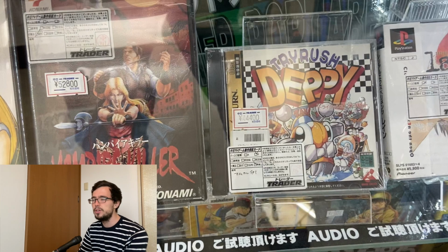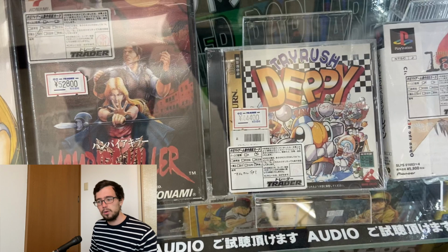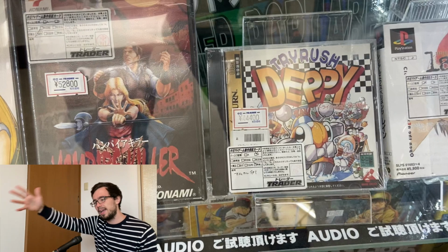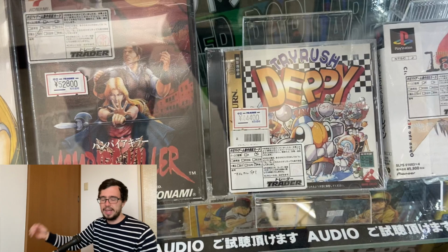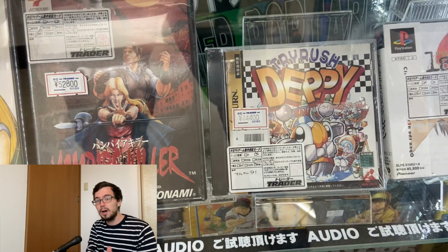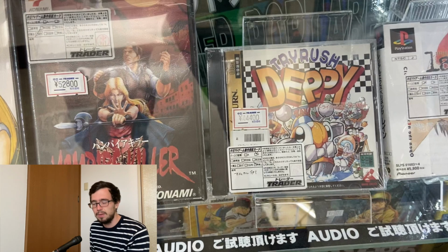Like Vampire Killer, Rendering Ranger, those games that people in the community know about. Vampire Killer has a big interest because it's a Castlevania game, but no one really has the depth of knowledge to know what a counterfeit looks like. So I know I've been going on about this too much, but that's just to emphasize, just be careful with expensive games like this.